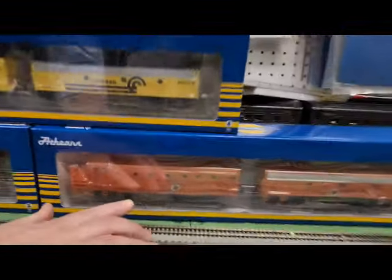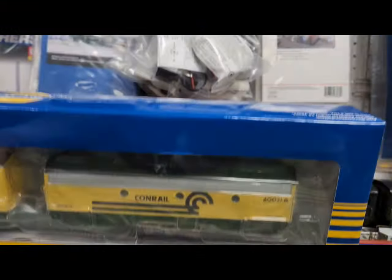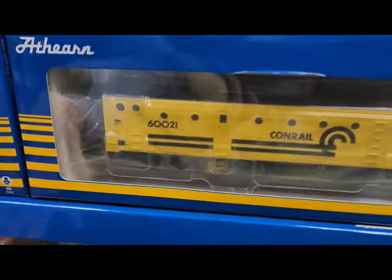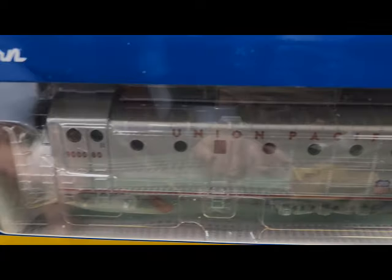If you take a look down here, I have the Northern Pacific. Up here, I have a Conrail. Right here, I have a Burlington Northern Santa Fe. Up here, I have a Union Pacific. And then right here, I have a CP Rail. Now, these are just really cool looking units that I have here.